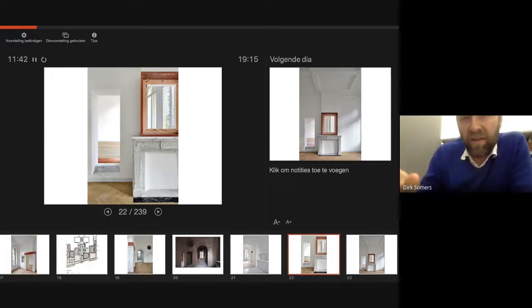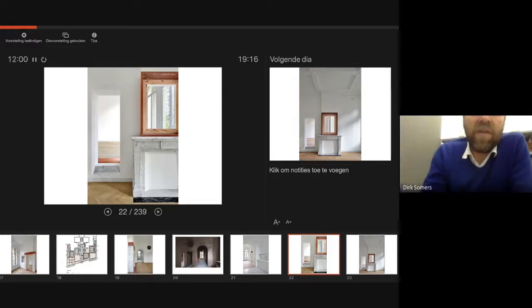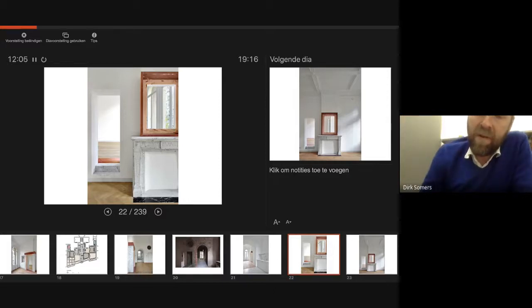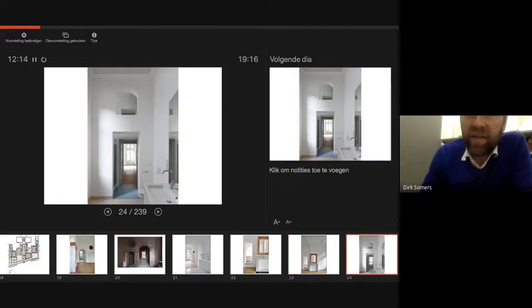When you step through that door, you end up in the salon, and we kept the existing fireplace, but we made a cut on top of the fireplace, so a window pops up, which provides even more, let's say, openness or transparency between the two spaces.